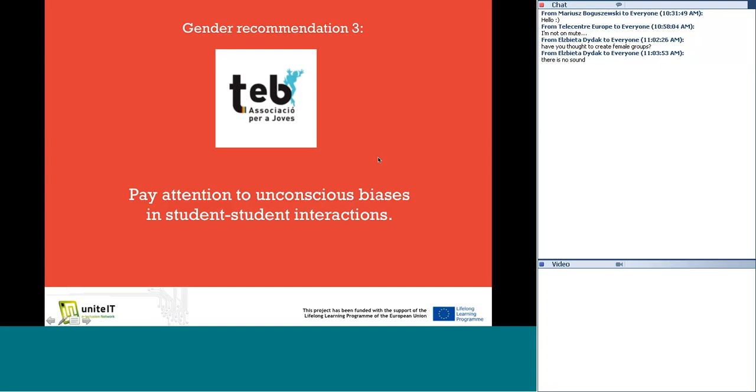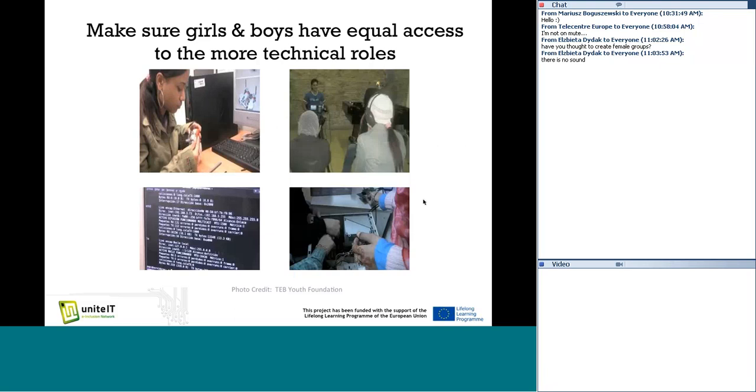Third recommendation, because you're working with mixed groups, we would say pay attention to the unconscious biases in student interactions. Unconscious biases have to do with stereotypes: treating girls differently than boys based on stereotypes, and they happen in the unconscious sphere. Make sure that girls and boys have equal access to the more technical roles, if they're working in groups or mixed pairs, so that it's not always the boy who takes the more technical or more difficult tasks. But I think you are taking care of this already.